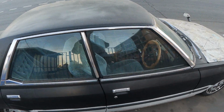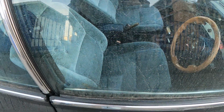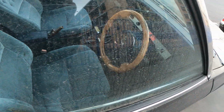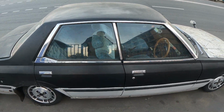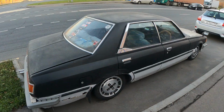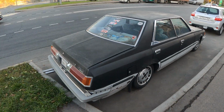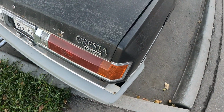Now inside, it's super beautiful, like a grandmama's couch with a wooden steering wheel. Ooh, frameless door windows. Here's how it looks from the back. And now that's a Toyota Cresta.